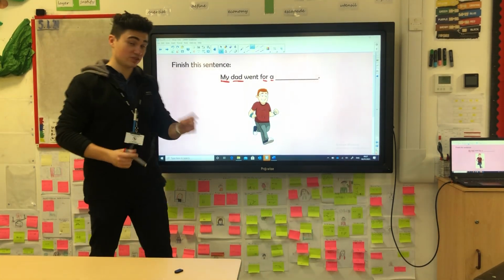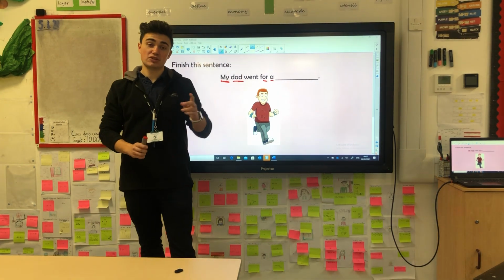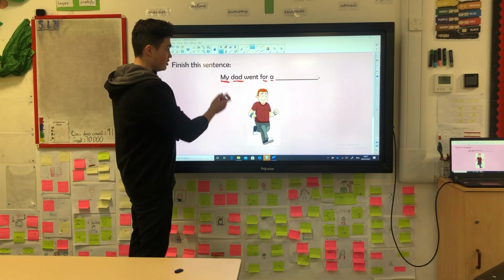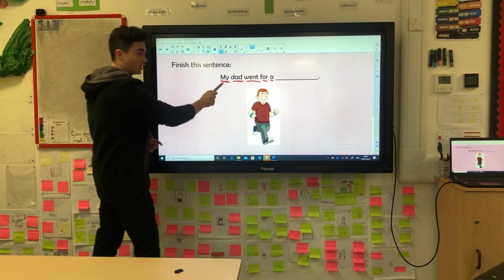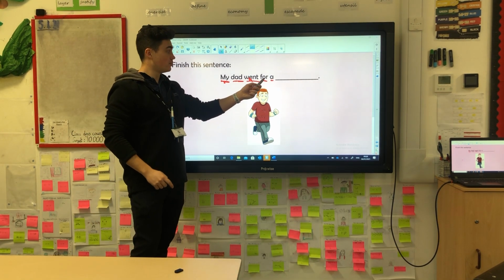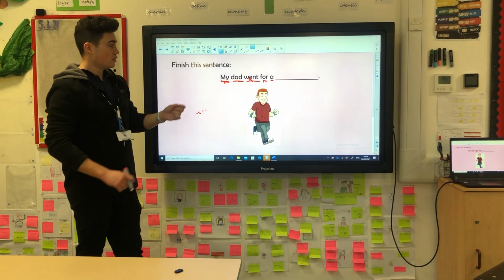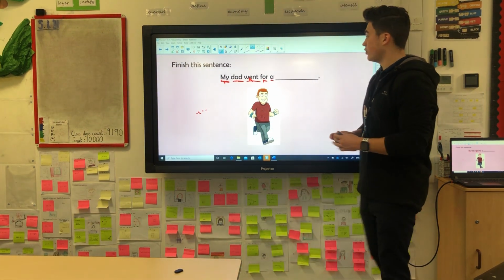Right, and we know this one because it's one of our key words. It's one of our green key words. And if you've not had a look over Christmas, get your keywords out and have another look and work with your grown-ups, have a look at what you think it is. So my dad, it's went. So we've got my dad went for a, what's he doing? Jog. He's going for a jog, so my dad went for a jog.